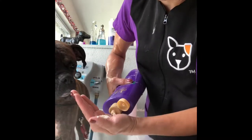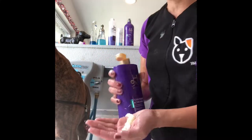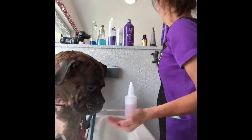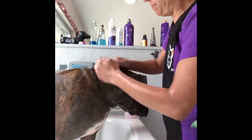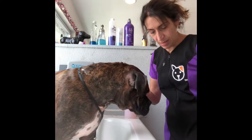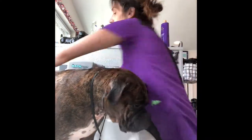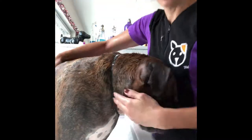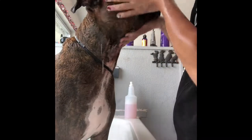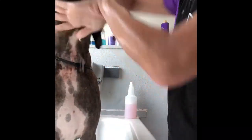Hey man, this Loyalty Pet product smell keeps me dry. It just rolls off. So he's really big. This dude is like 80 pounds. So I'm using a little bit more than you would normally need, but he's a big boy. And so I'm going against the grain of his coat with this. And there we go. That's that nice spot. Auntie's got that for you, huh?